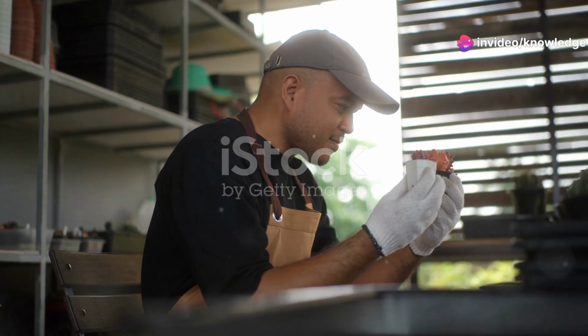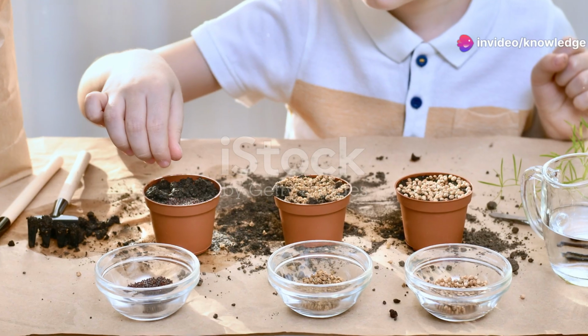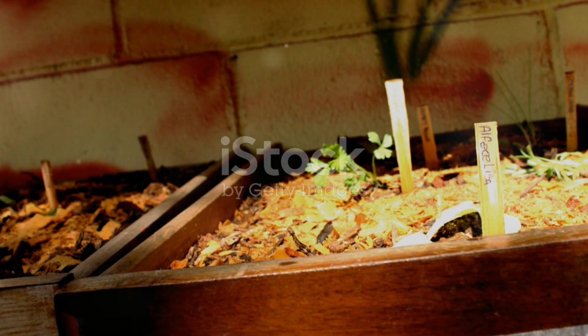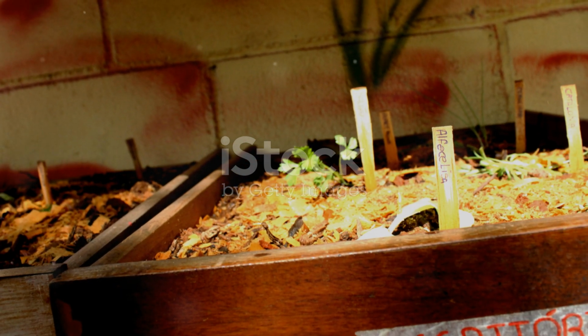Don't be afraid to experiment with different varieties and techniques. That's part of the fun. The beauty of container gardening is its adaptability and the joy it brings to any setting, large or small.